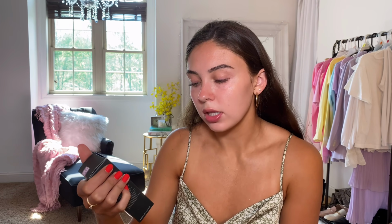The next product, I really think this is the one making me break out. I know that I'm going on and on, but I think this is it because I never use a primer. I only use my skincare routine to prep my skin before I put any makeup on. This is the new Tatcha, the Liquid Silk Canvas. I have the regular Silk Canvas and I do like it. I don't ever really use it, just because I don't really like primers.